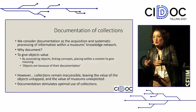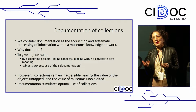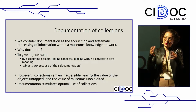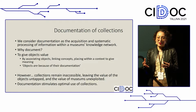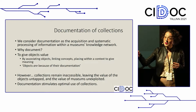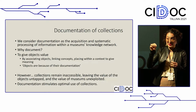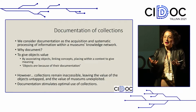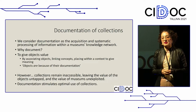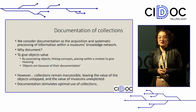What's that? So as museums acquire collections, they research them and they exhibit them, they build this knowledge base. And whenever there's a new object coming in to the collection, this is positioned within this context to increase or to expand this knowledge of the museum. So why do we want to document? Well, because documentation gives value to the objects.